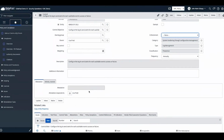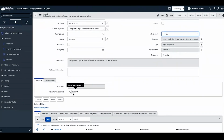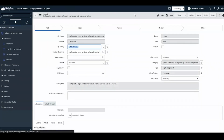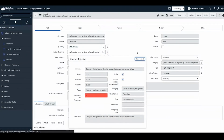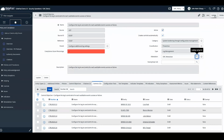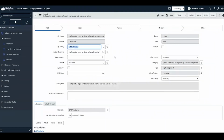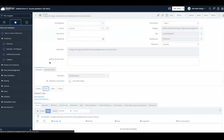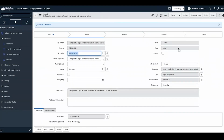The owner has the ability to look at who's going to attest to the compliance. And of course, this can be multiple people. So I'm going to go ahead and set myself as the compliance person. And then I'm going to notice that, you know what, there is no attestation. This is where the cascade of data occurs between the two. I'm going to go up to the control objective, open the record, and I'm going to choose the attestation. And it's a simple GRC attestation. I'm going to update this. And now every single control will use the same attestation. You build the attestation once, it's then applicable to every control. We'll attest this, and you'll see that it's going to go to the attest state. One attestation has been created, and I'm going to go take that attestation.